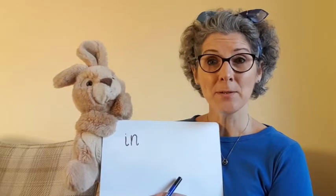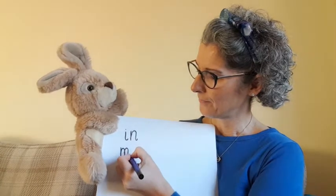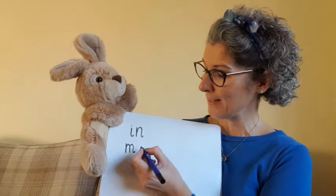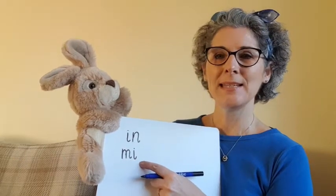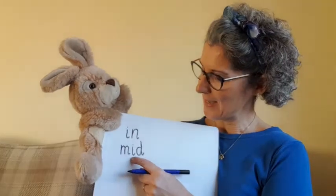Next, we are going to have a go at writing the word mid. Mid. When I say mid, what sound can you hear at the beginning? Yes, that's right. Mm. Here we go. Mm. And what sound is next in mid? Rusty said I. Hopefully you could hear that too. Here we go. I. And what's at the end of mid? Rusty said d. Could you hear that too? Good. Here we go. D. Now let's say the sounds and read our word. M, I, d. Mid.